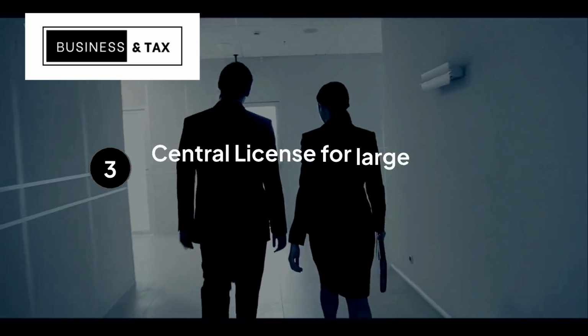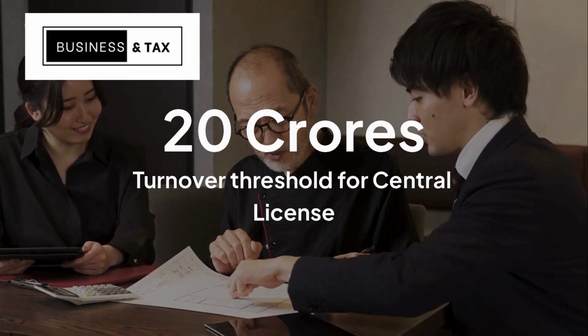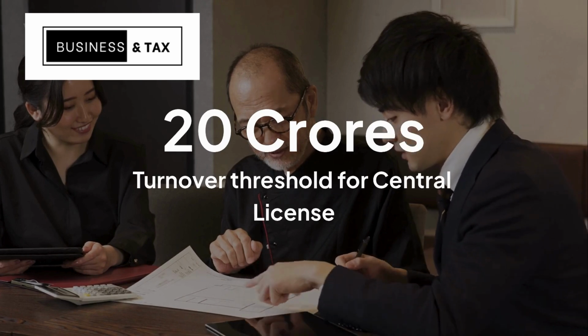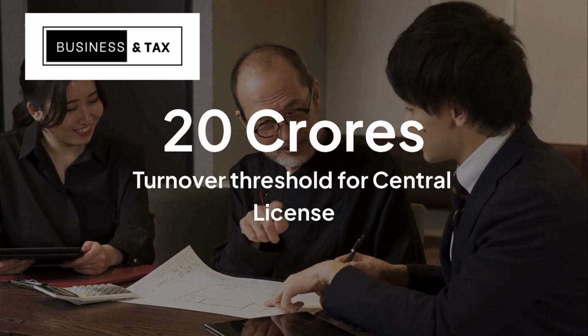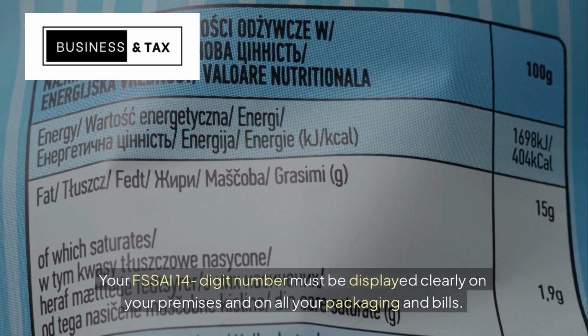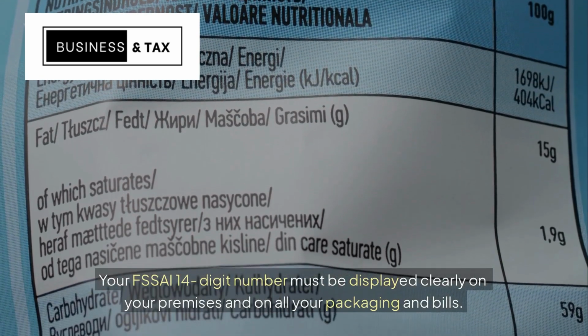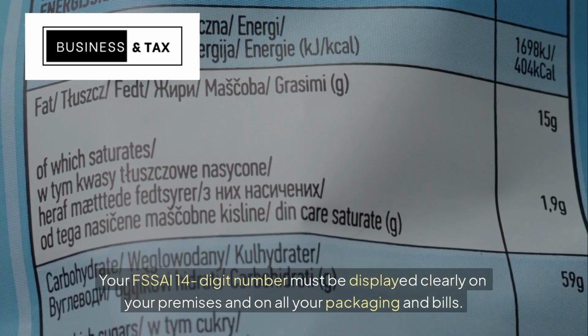And third is the central license. This is for large restaurant chains operating in multiple states or for businesses at airports or railway stations with a turnover above 20 crore rupees. Your FSSAI 14-digit number must be displayed clearly on your premises and on all your packaging and bills.